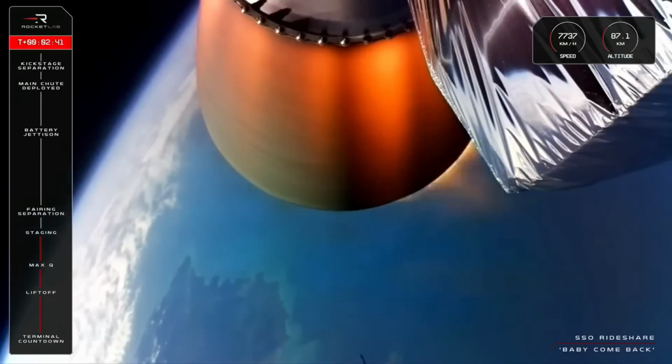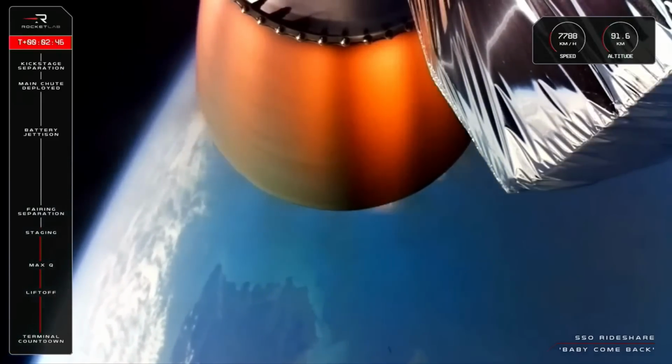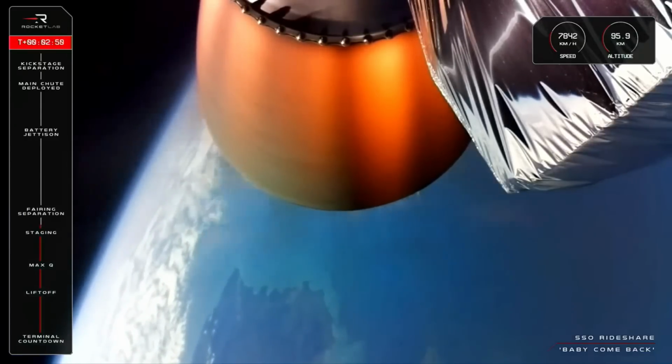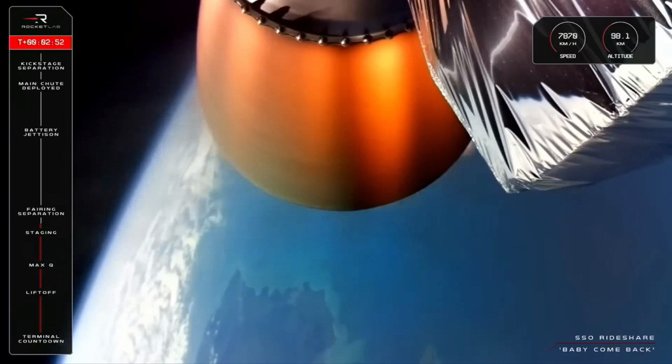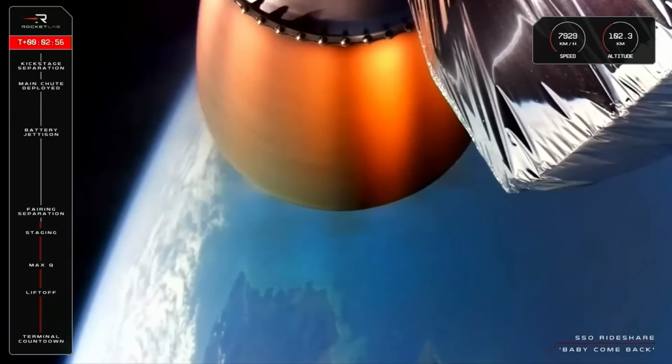And there we go. We have confirmed a successful transition from the first to second stages of Electron's flight with MECO, stage separation and second stage engine start all nominal. You can now see the orange glow of the space-optimized Rutherford engine as it carries on into space.